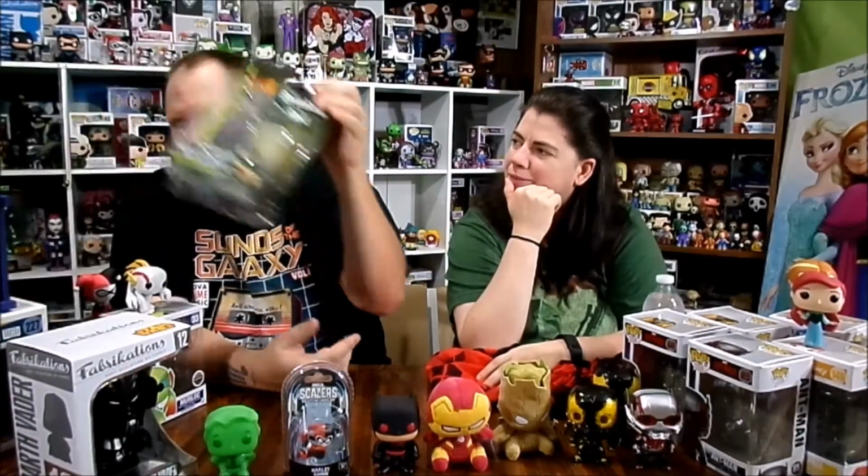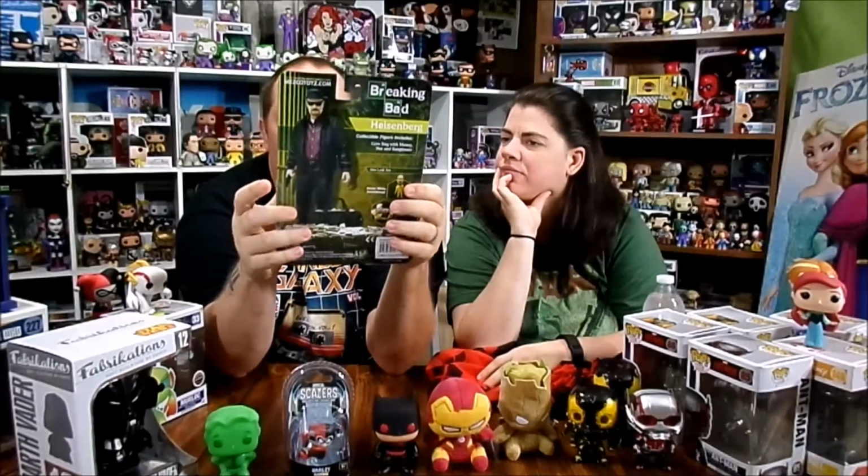TARDIS. No. Say my name. Heisenberg. Goddamn right. I've been eyeballing this series of characters for a while, and I've only seen the Walter White, Walter and Jesse in their lab coats. Yeah. And then Gus. And there was actually a misprint, I'm assuming, because on the back of the Walter White in the lab coat, it actually has the Heisenberg card to it. Right. So I'd get all excited when I saw the Heisenberg card and flip it over, and it was the Walter White with the lab coat.